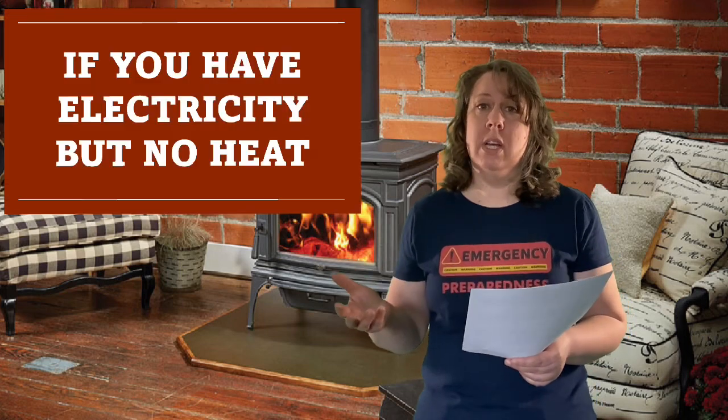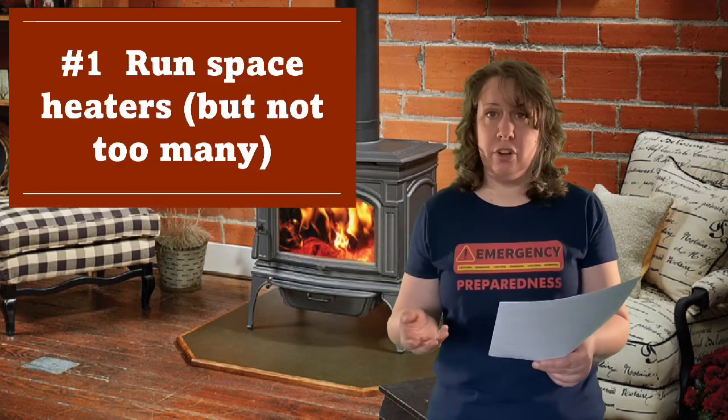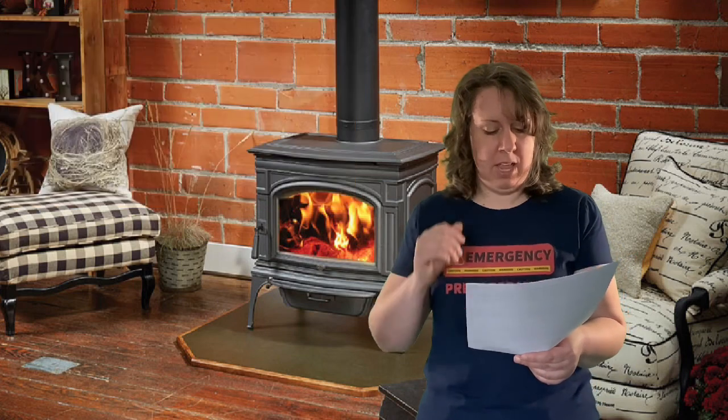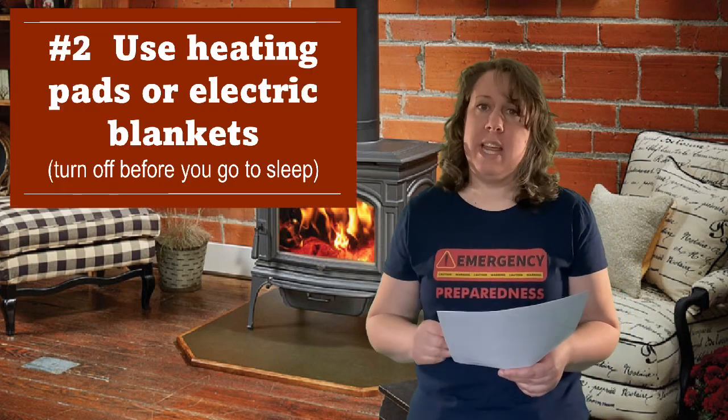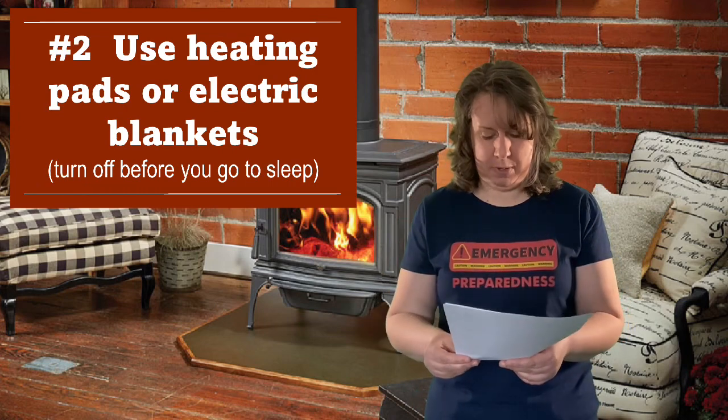Now, if you do still have electricity but no heat, then there's 3 other things you could do. One is run space heaters, but just don't run too many at a time. You don't want to overwhelm the electrical system. Number 2, use heating pads or heated blankets, but make sure they're shut off before you go to sleep.